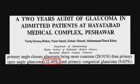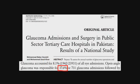This is a 2-year audit of glaucoma in admitted patients in HMC Peshawar, and they reported that 22.4% of these patients had primary open-angle glaucoma. Another study, also in admitted patients, was a national survey in which about 6 or 7 institutes took part, and they reported that open-angle glaucoma was 37.6% of their admissions.